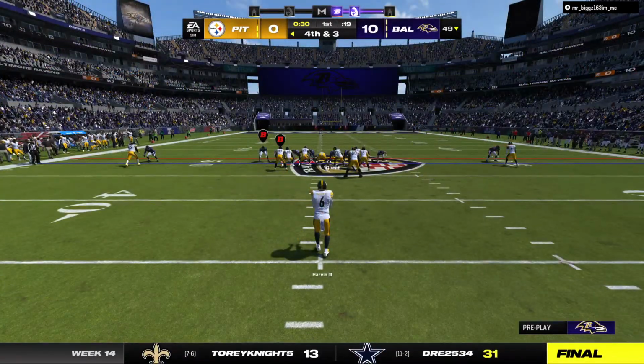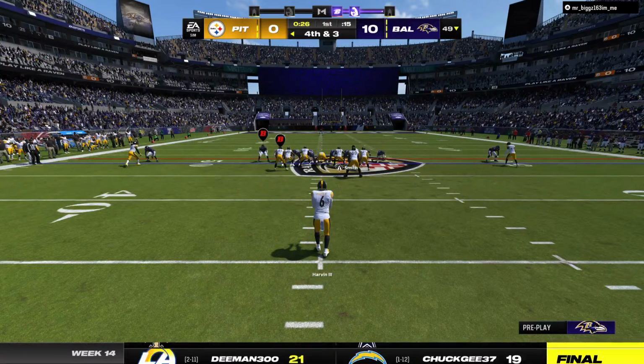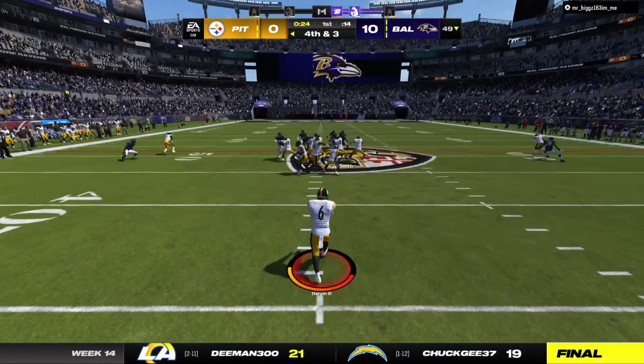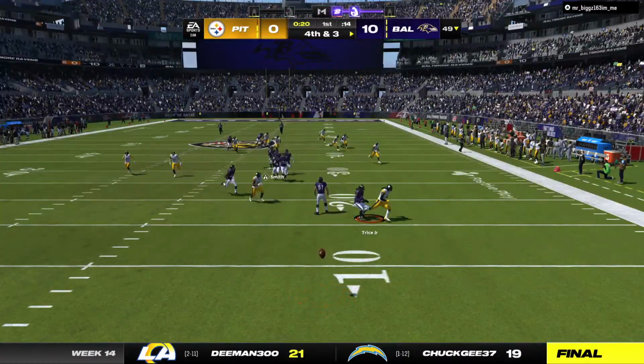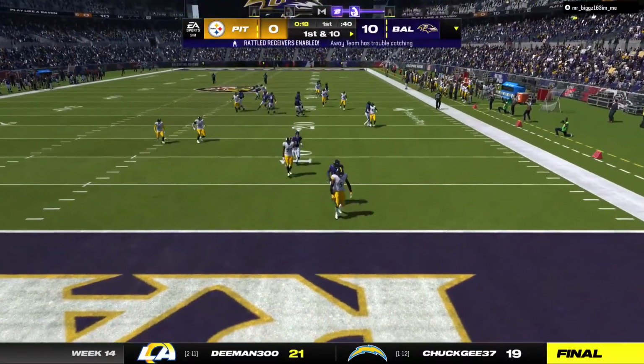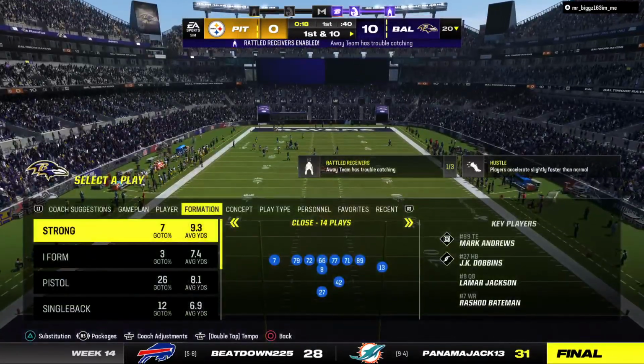Honest Presley Harvin now as he'll send this one away. And he'll get this away into the icy winter air. And that one hits at the 7, but bounds into the end zone, and that'll be a touchback.